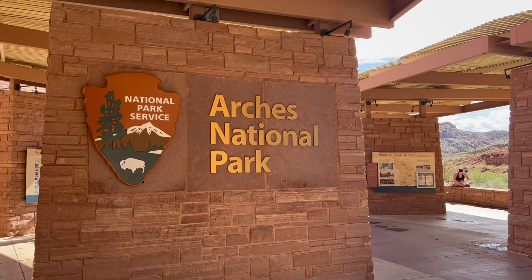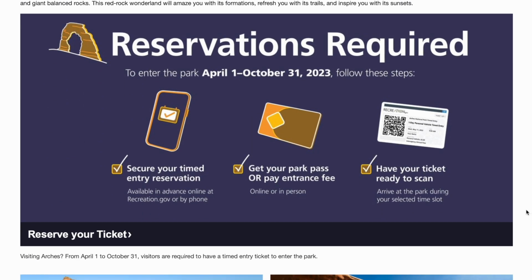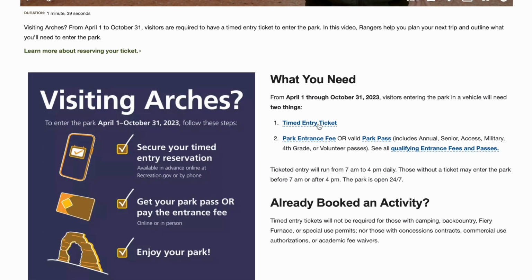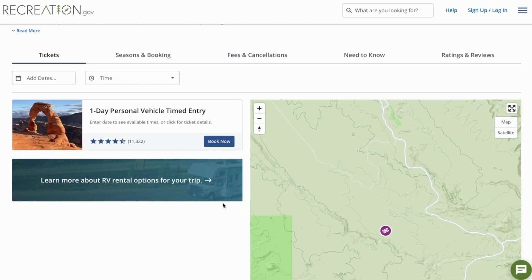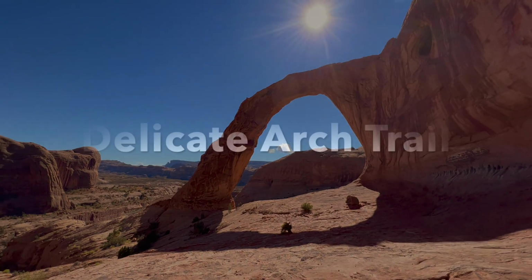In order to get into Arches National Park, you need a timed entry reservation. It's really easy, but you do have to plan ahead. If you happen to be coming here on a whim like we did, you can get into the park before 7 a.m. or after 4 p.m. without a pass. And there are also many other hikes in the area that aren't in Arches National Park, including our favorite hike in Moab, linked here.